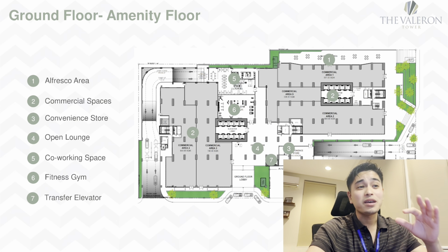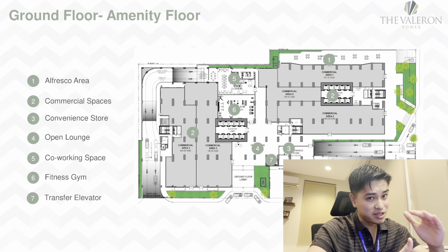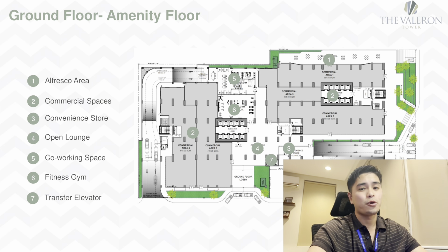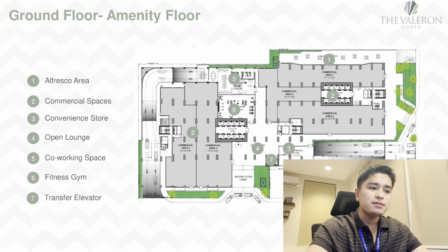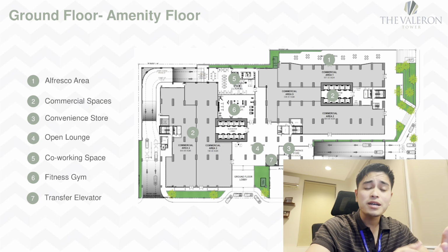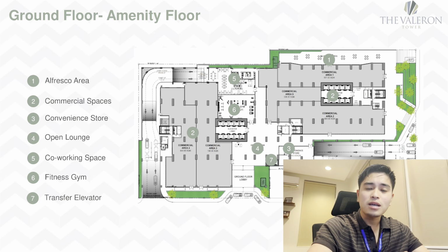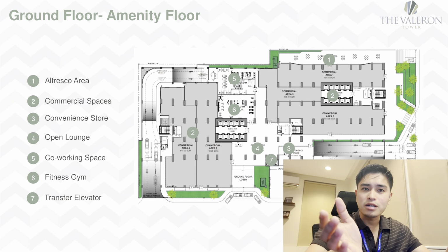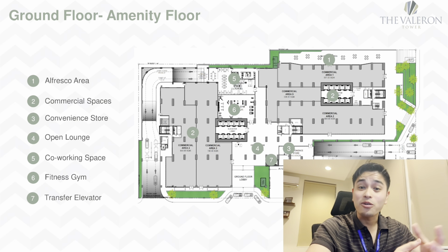We're also going to have a convenience store, and of course, co-working spaces and a fitness gym on the ground floor. This co-working space is like a quiet library where residents can work, study, or read books so that you can focus in a quiet space, and the fitness gym. And although the commercial areas are there, you don't have to worry about the privacy. These amenities are only for the residents.